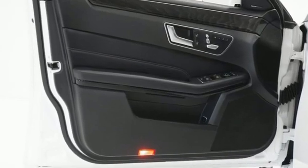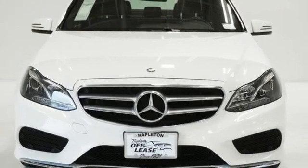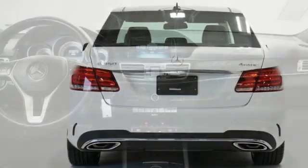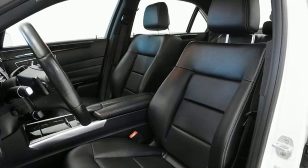Auto-dimming rearview mirror, memory exterior door mirror settings, dual-zone climate control, external memory control, V6 engine, power tilting steering column, memory steering wheel settings, COMAND AM/FM satellite prep radio, aluminum wheels, gas pressurized shocks, and LED low beam headlights.